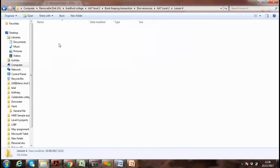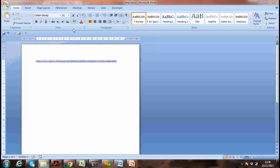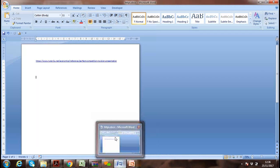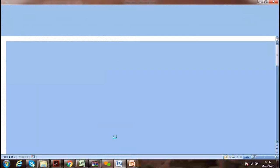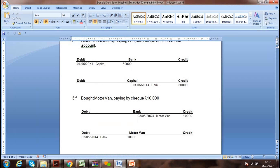So, double entry bookkeeping. I sent you the double entry bookkeeping rules. And when you open them, there are two handouts. One is basically the questions, one is the answers. So we said during our last lesson, debit is always equal to credit.